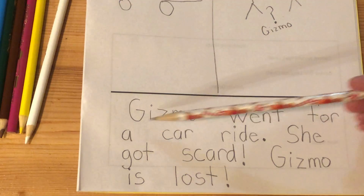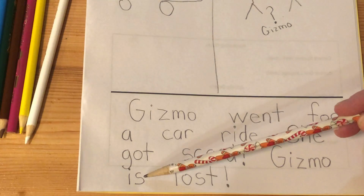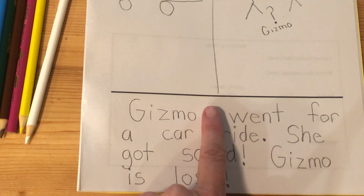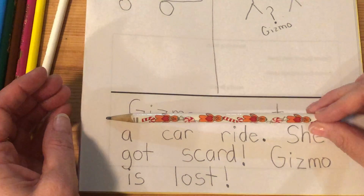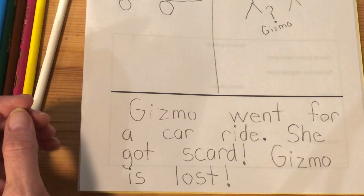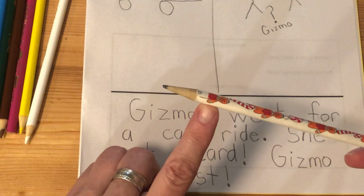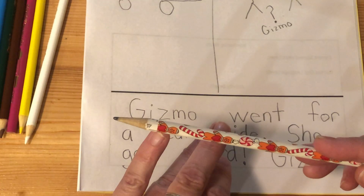Gizmo went for a car ride. She got scared. Gizmo is lost. I have all my finger spaces. You really, really want to focus this week on writing to do those finger spaces, making sure your finger spaces are there and your words are on nice lines, nice and clear printing. So those are the things you want to focus on. Capital letters at the beginning of your sentences, capital letters at the beginning of names, finger spaces, and end punctuation.